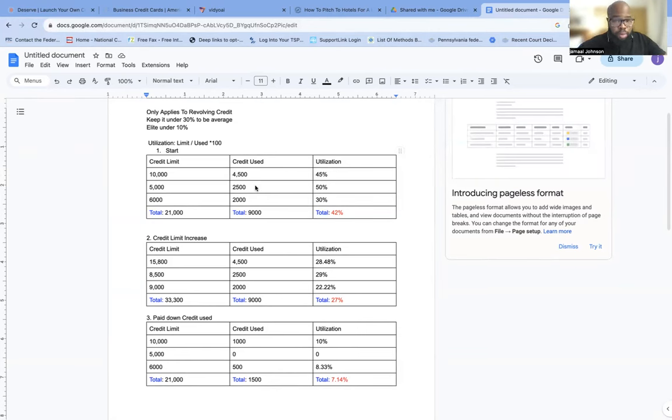The credit bureaus, TransUnion, Equifax, Experian, the real name is a credit reporting agency. I just use bureaus for common knowledge or commonality. They report your credit utilization on the statement date. That's when they find out what your utilization is, okay? So utilization is the percentage of your credit limit used.